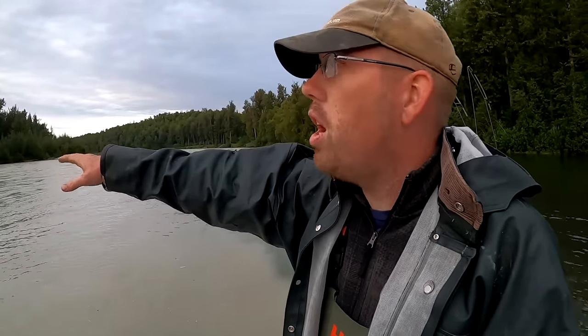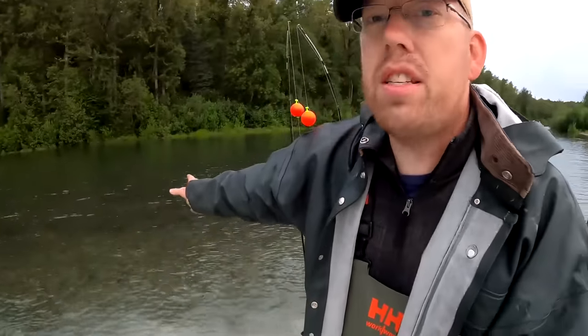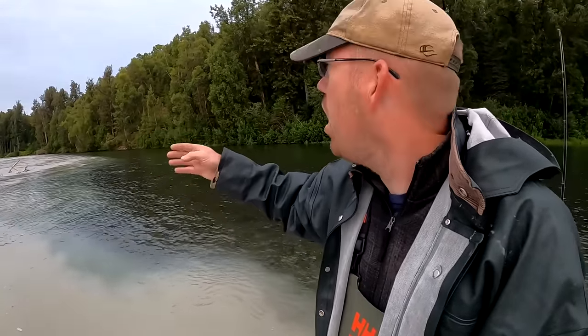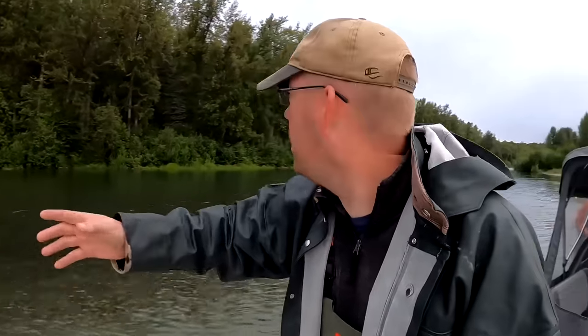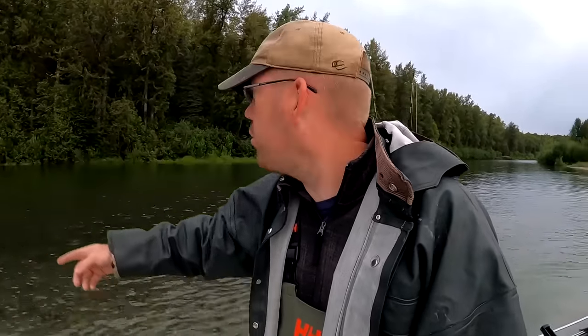What we have here is the Talkeetna River off to our left. It's a big, powerful glacier-fed river, and it's got all this silt in it from the glaciers. And you can see over here, this is Clear Creek, named because it's clear, and the two merge together. Now, as the salmon are coming upstream, a lot of them will take a break in the clear water right there along that seam. And then, of course, there's a lot of salmon going upstream to spawn in Clear Creek as well. So what we're gonna do is chuck out salmon eggs under a bobber and drift them right through these pods.